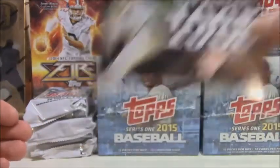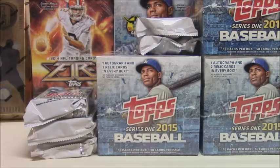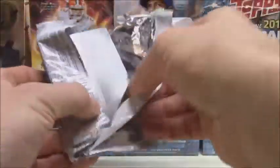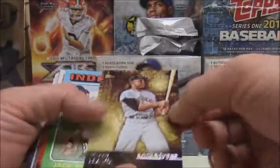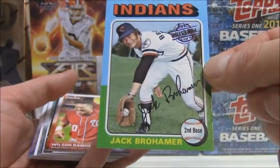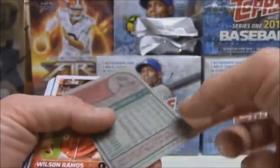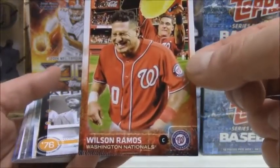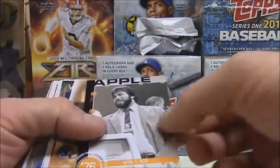Nice hit. And a Marichal highlight of the year. Base, Mays, Archetypes. Jack Bromer, buyback. That one's in pretty nice shape. 75. Another short print, Wilson Ramos for the Nationals. Apple.